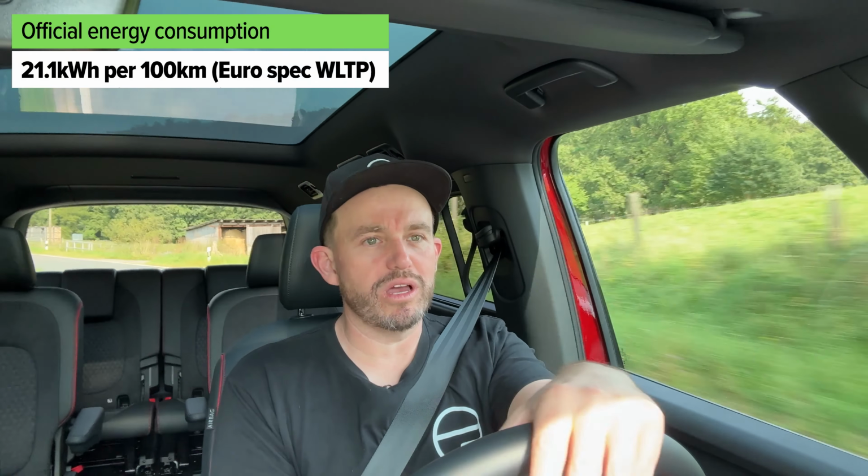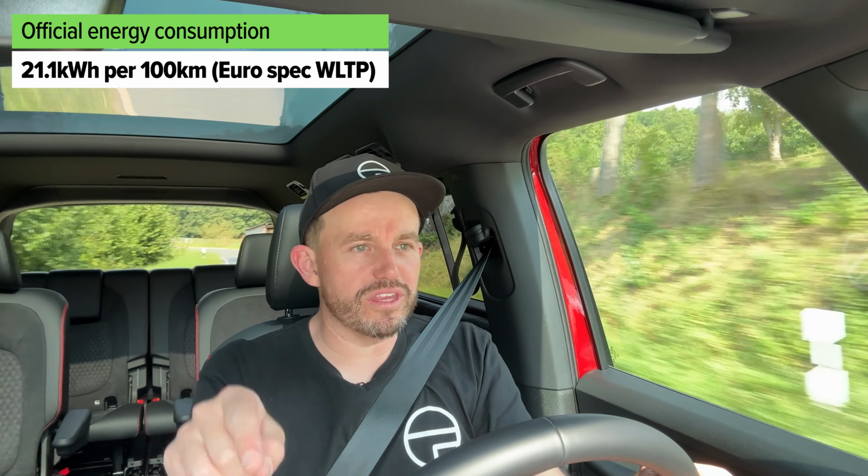Right, so what about efficiency for this large and in charge version of the ID Buzz? It is on the higher side, but it's still not as bad as some other all-wheel drive dual motor electric models. You'll see the number on your screen now. That's the WLTP rated number for this GTX version in Europe. Ours will be probably quite similar, if not identical.